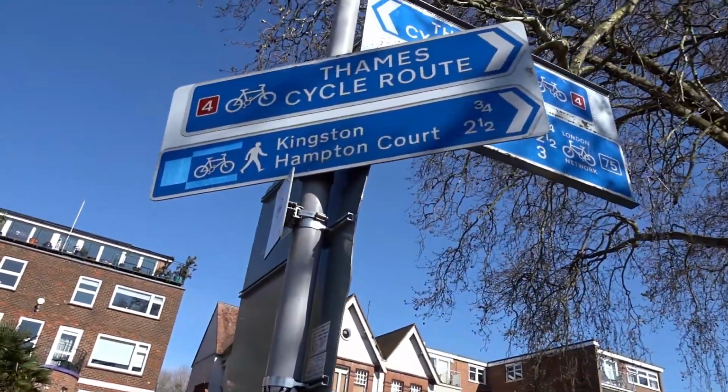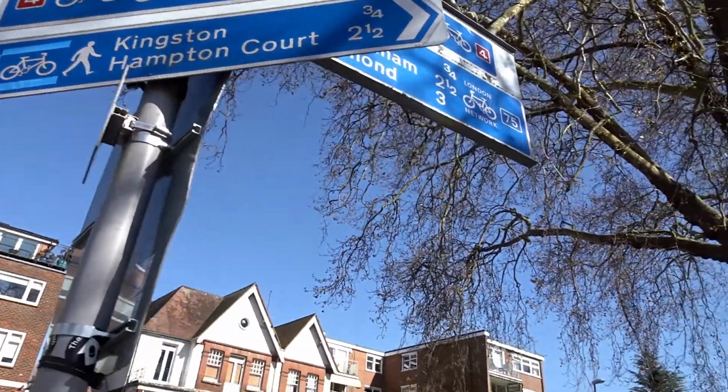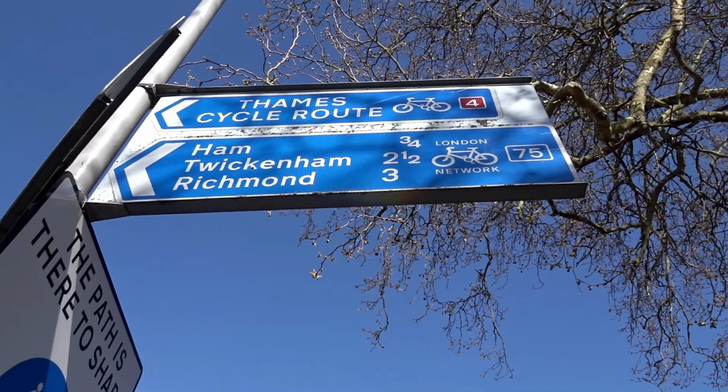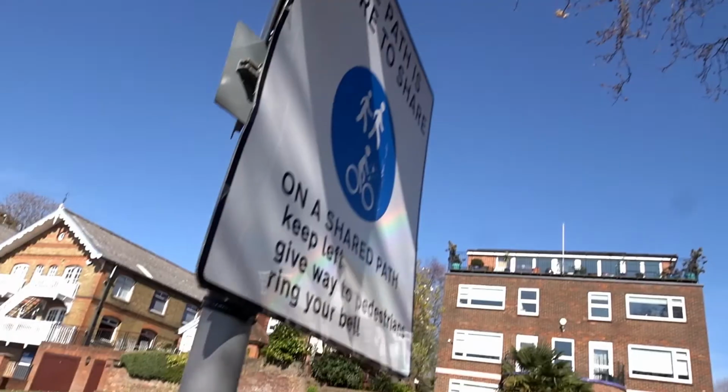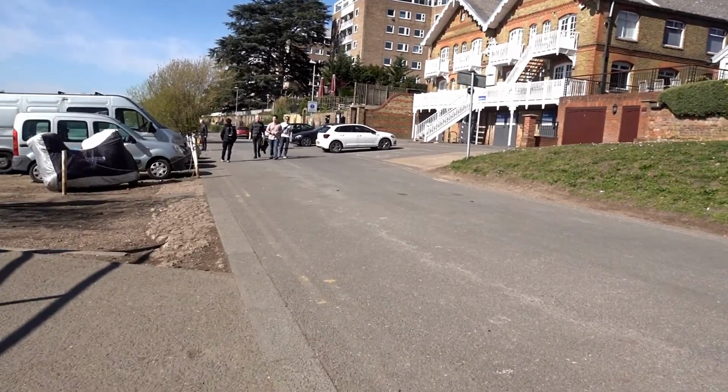So you've got Kingston, Hampton Court and the Thames cycle route to the right, and then you've got Ham, Twickenham, Richmond, Thames cycle route to the left. Just head a little bit further and then I'll stop and then I'll turn around and go back that way.